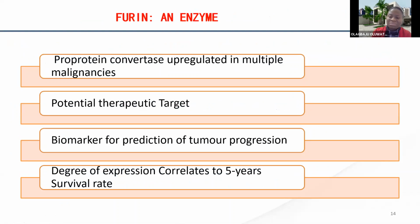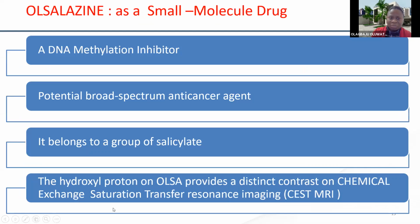And what is the enzyme they used? They used furin. Furin is an enzyme, a protein convertase upregulated in multiple malignancies. Also, it's a potential therapeutic target and a biomarker for prediction of tumor progression. I also want you to note that its degree of expression correlates to the 5-year survival rate, which talks about the survival rate of a cancer patient.